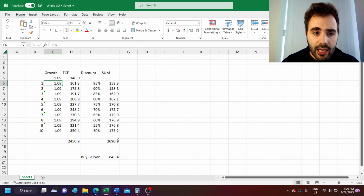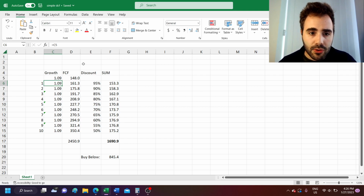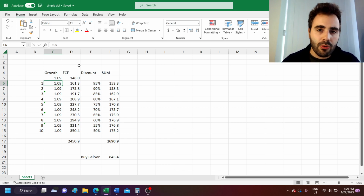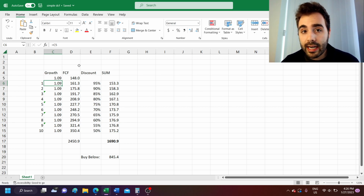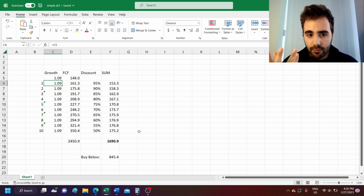1.7 billion, okay? So we're saying a good sustainable free cash flow base is about 148 million. That's what its sustainable free cash flows are currently. It's been growing at 12% per year, but let's be conservative and say it's only going to grow at 9% per year. And if we add up all these free cash flows and discount them back to the present, we get a current value, roughly, of Sleep Country to be about 1.7 billion.